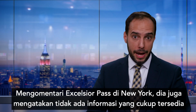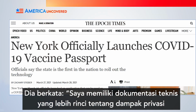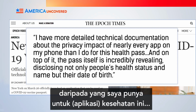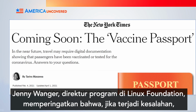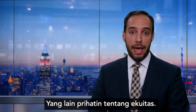Commenting on the Excelsior pass in New York, he also said there just isn't enough information available on how it collects data and protects privacy. He said, "I have more detailed technical documentation about the privacy impact of nearly every app on my phone than I do for this health pass. And on top of it, the pass itself is incredibly revealing, disclosing not only people's health status and name, but their date of birth." Jenny Wanger, director of programs at the Linux Foundation, warned that done wrong, vaccine passports could lead to a techno-dystopia. Others are concerned about equity.